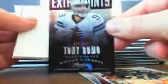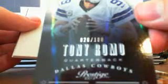I just cut this thing. All right. Pack number 1. Everyone knows their teams. I'm going to go quickly through the base. Okay, we got an extra points of Tony Romo for the Cowboys. That's numbered 20 out of 100. You can see there, 20 out of 100. That's a purple extra points for the Cowboys.